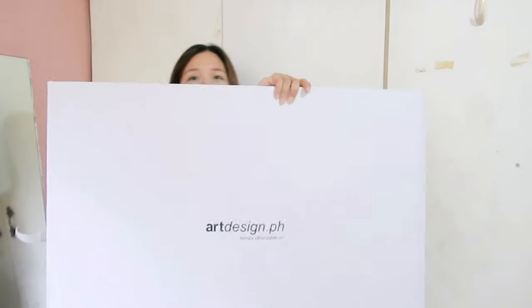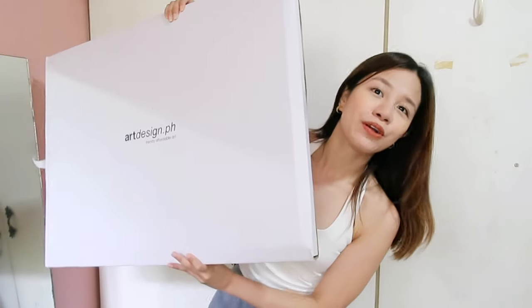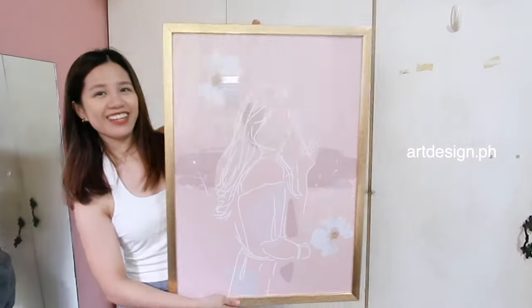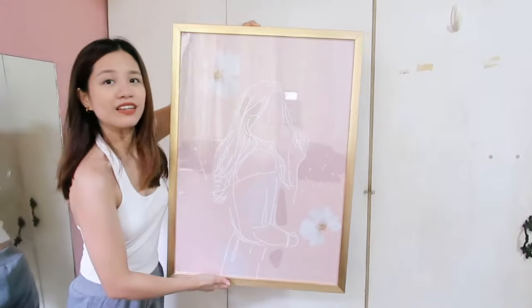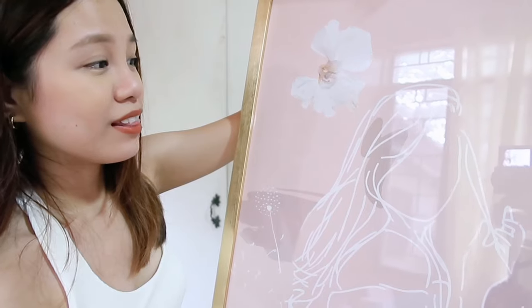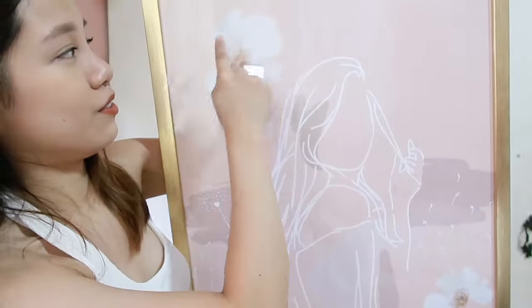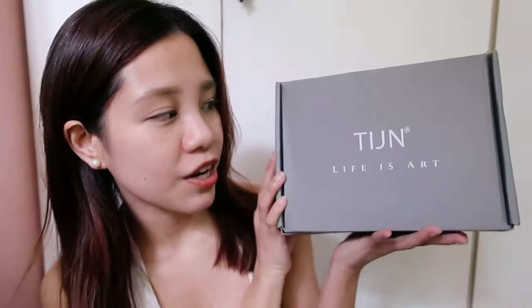And I'll start with the biggest package kasi sobrang laki talaga nito. Hawak ko siya kaya ako nakaganto ngayon. So here it is. Here! And super laki. This is a framed poster from Art Design. Pretty! Can you see? I'll link down below who made this artwork. Tapos ako yung nag-add ng mga stuff na to. It's so nice! Package I received from TIJN, Life is Art.